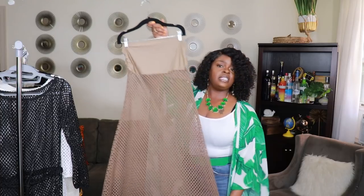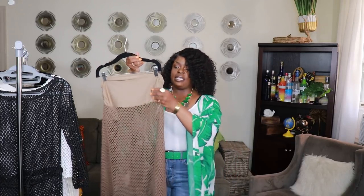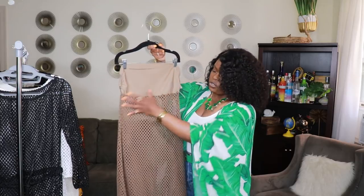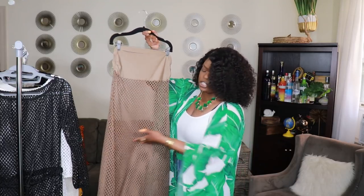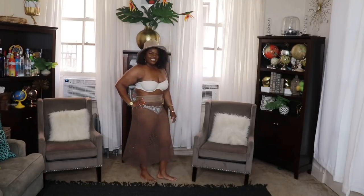The next item I have is also another crochet slash knit item, and that is this item here. Now, this can be worn two ways. It can be worn as a skirt off the waist if you want to show your bikini top, and it can be worn as a dress, and this would be the bandeau part of the dress, and you can have on your white bikini underneath, and it just shows your briefs. So I really, really love this item. I purchased this on Amazon.